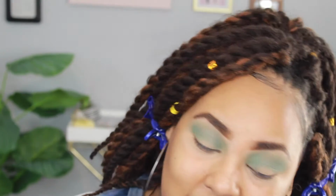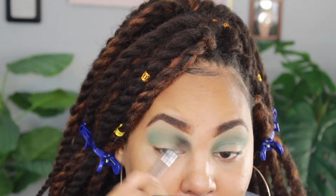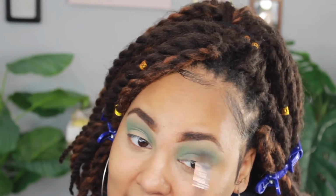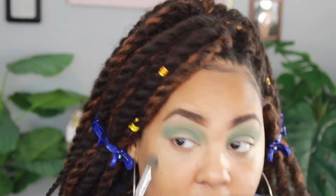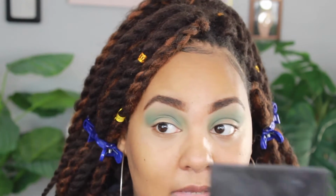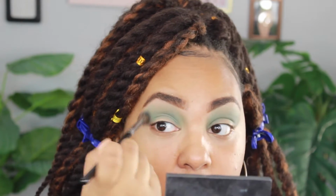I need to stop doing this when I do it and try to do it straight, because I always notice when I'm editing that my head is tilted and I'm like, why is it doing that? But I just need to try to keep my head straight, keep my mirror in front of me, and keep it straight.